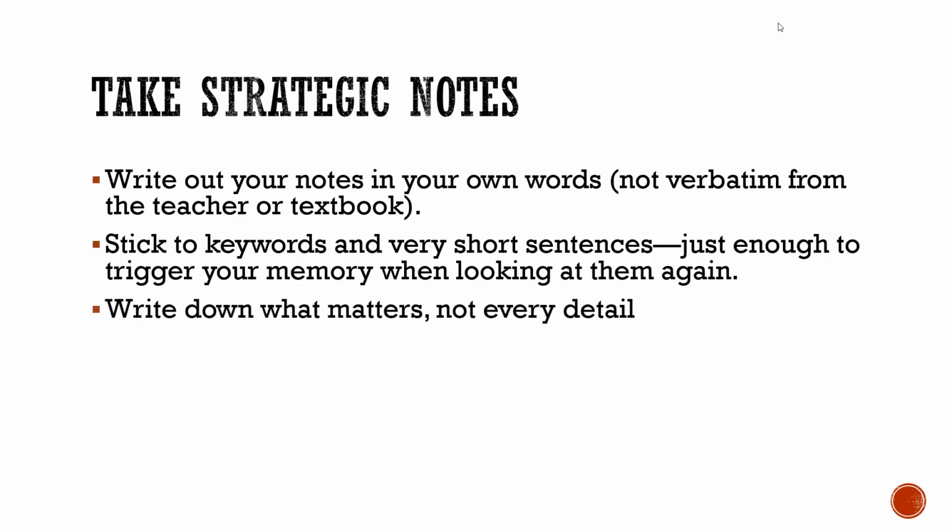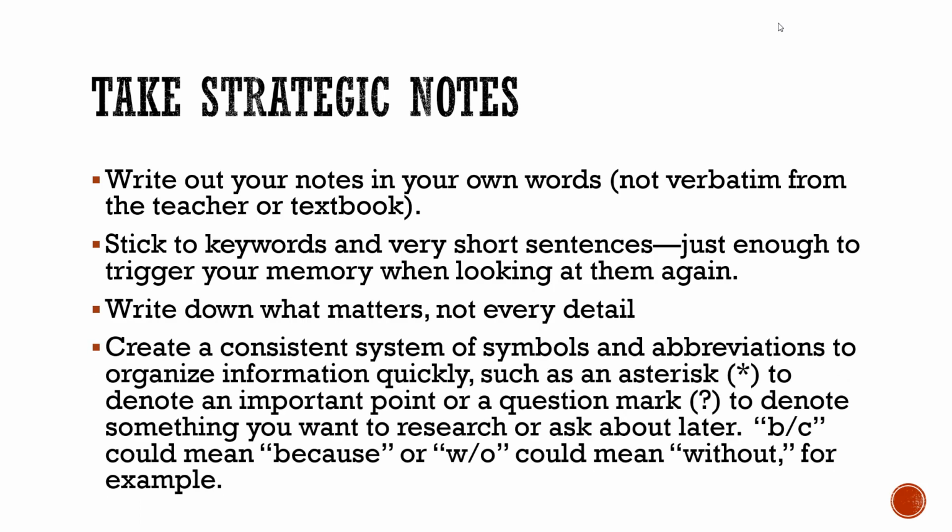Write down what matters, not every detail. Stick to the main ideas and the important points. And create a consistent system of symbols and abbreviations to organize information quickly, such as an asterisk to denote an important point, or a question mark to denote something you want to research or ask about later. You can shorten words, come up with your own shorthand so that you are abbreviating things and not taking up as much space and time. But make sure you can read it later. Nobody else has to be able to read it, but you do.